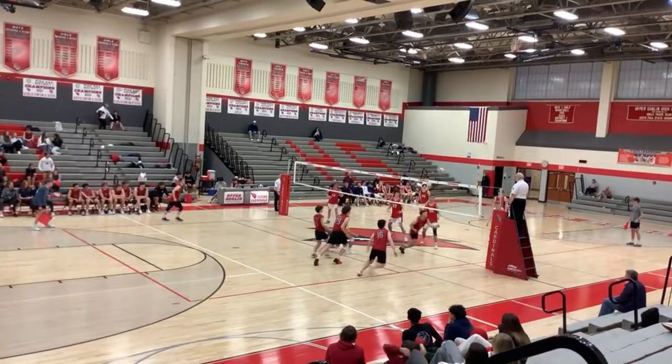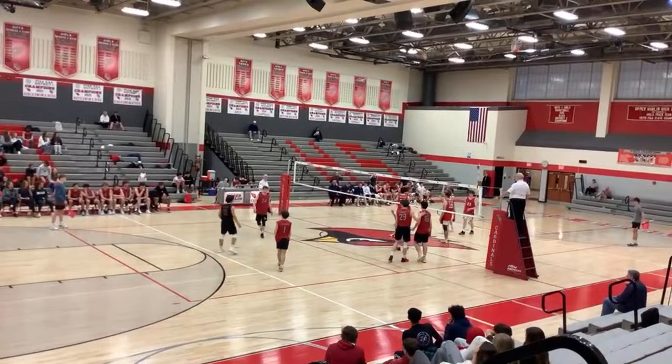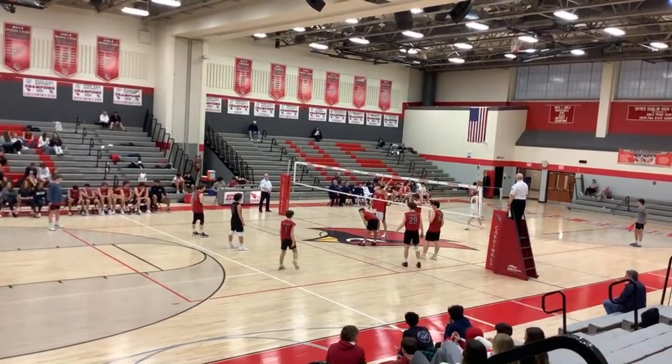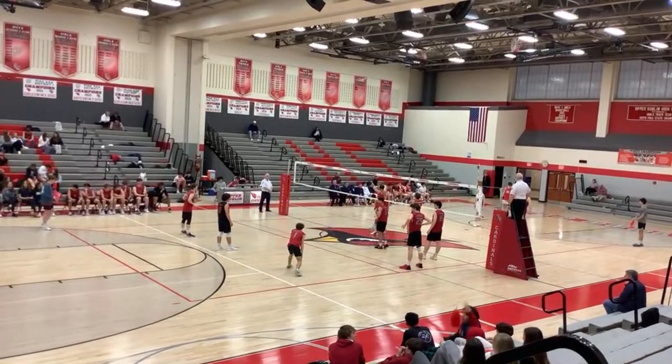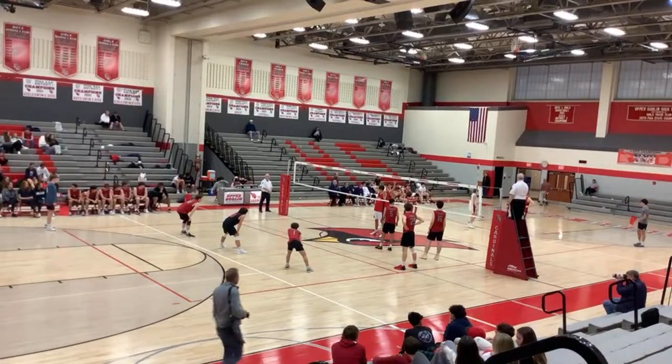Another really short serve. Oh, wow. That is an ace for CB East. They're up 23. That is their biggest lead of the night. Wow. They are killing Upper Dublin on these short serves.